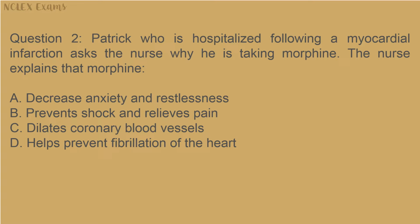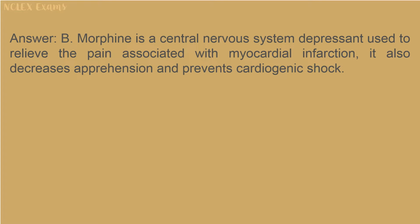Answer B. Morphine is a central nervous system depressant used to relieve the pain associated with myocardial infarction. It also decreases apprehension and prevents cardiogenic shock.